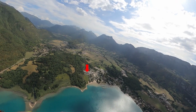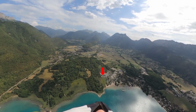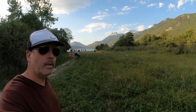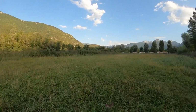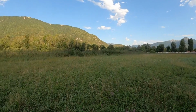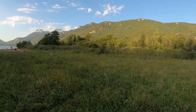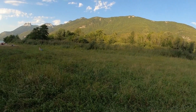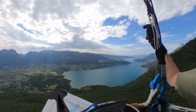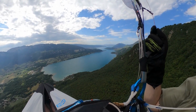Now we come to our final destination in this video, the landing for the Acro pilots. This landing strip is actually a small field next to the camping and bordering the lake. It is about 100 meters long and maybe 20 or 30 meters wide. With a steady breeze from the north, it should not be too difficult to do the landing here. And here I find a view how beautiful it is to soar around the ridges of the Annecy lake.